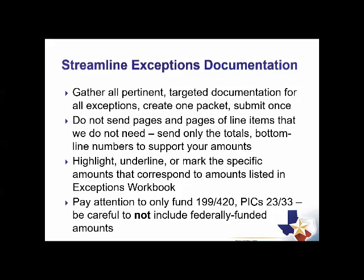And also help them pay attention to that we're only looking for state, local, locally funded amounts. If you have a teacher that was funded with federal money, of course that teacher wasn't included in the MOE calculation, therefore that teacher can't be included as an exception. So remind them to pay attention to only fund codes 199 and 420 for charters, PIC codes 23 and 33, and be careful not to include any federally funded amounts.